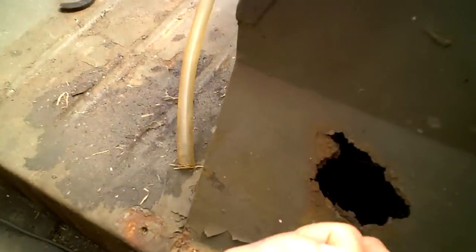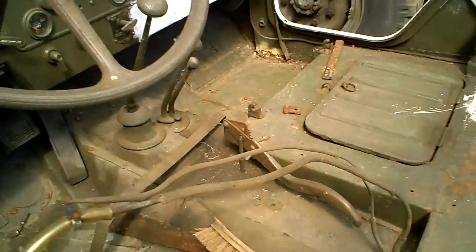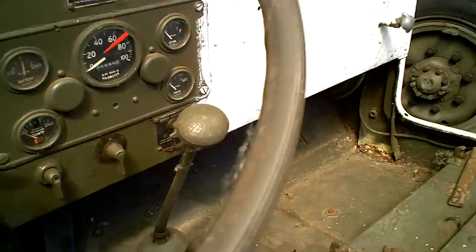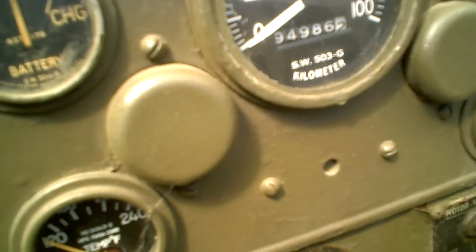What's this? Chocolate chips. Ooh, I like it. Very simple dash. Text in Dutch, warning. Mileage, 94,000 kilometers.